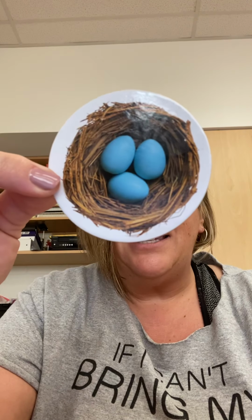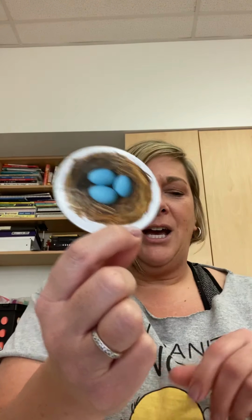Well, this is something that a bird has in a tree, and she keeps her eggs in it, and she makes it out of sticks and all kinds of things she finds outside, leaves. And she sits in her nest for her eggs. She sits in her nest. It's a nest. Good job, nest.